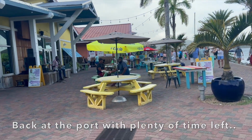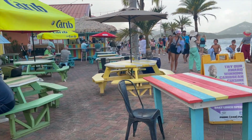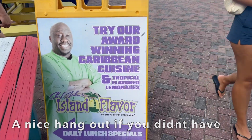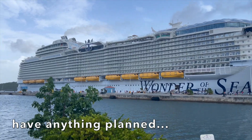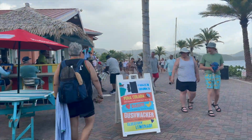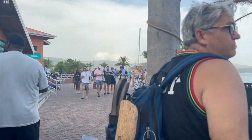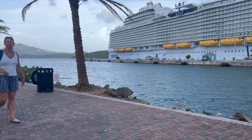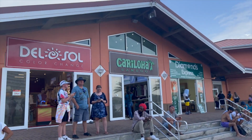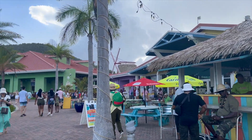Here we have a little bar area with some live music. It's called Island Flavor, the best venue with the best menu, apparently. Award-winning Caribbean cuisine, with a beautiful view of the Wonder. There's a cute little tiki bar here, again with that beautiful view. So, Carriola and Diamonds Express. We also have Effie as well down on the end. So the usuals. But you have got a couple of cute little places to hang out and enjoy a nice cold beer, all those good things.